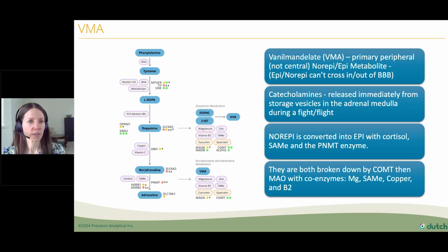And the noradrenaline transporter, NET, which is encoded by the SLC6A2 gene, is a monoamine transporter and is responsible for the reuptake or removal of extracellular noradrenaline. And then noradrenaline is converted at the bottom of that pathway to adrenaline by the PNMT enzyme, which is stimulated by cortisol and with SAMe as a cofactor.